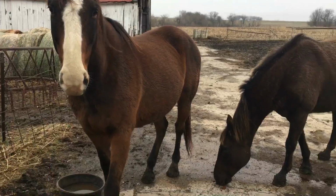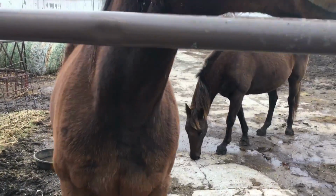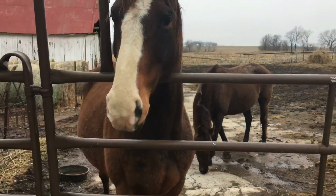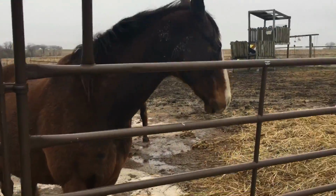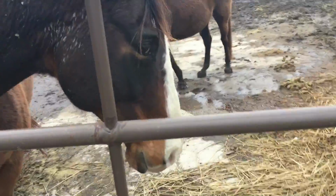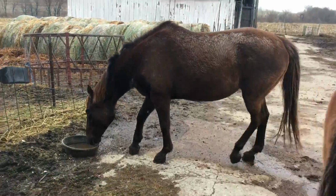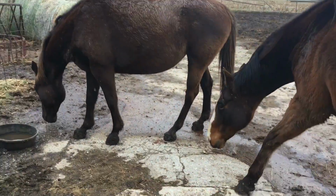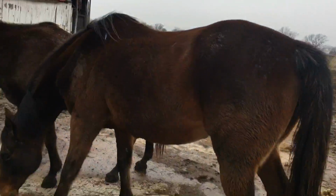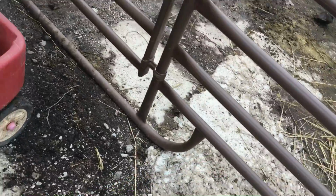So that's Harley, and that's Suha. He's pretty. His coloring is what I would say more pretty. But I like her personality better. So they love to roll in this mud we have. It's so wet here.